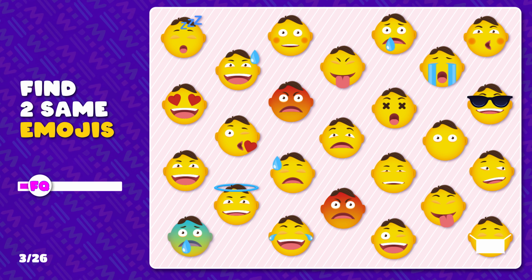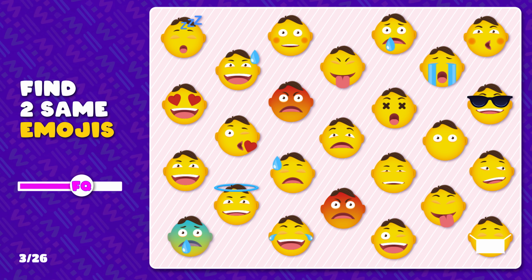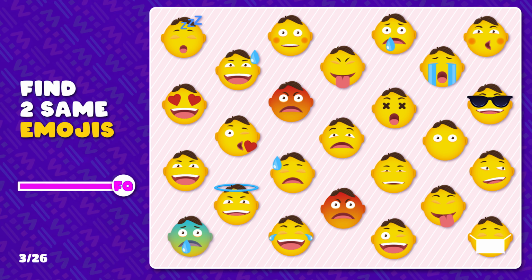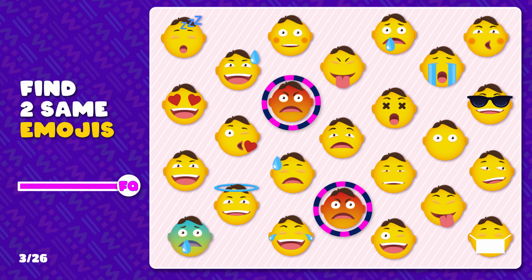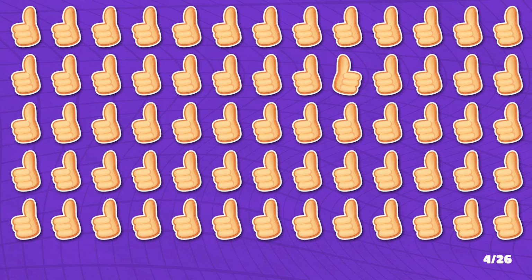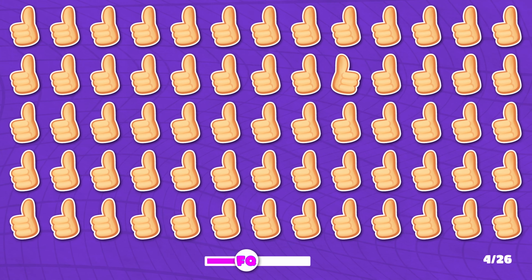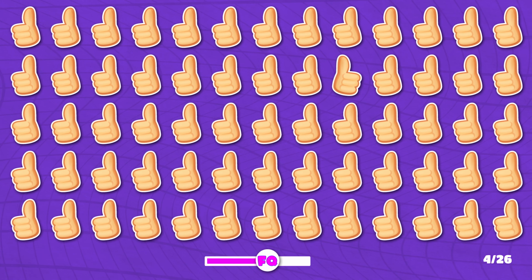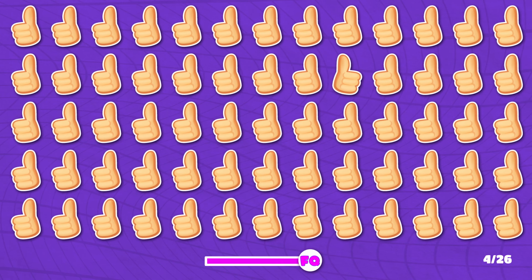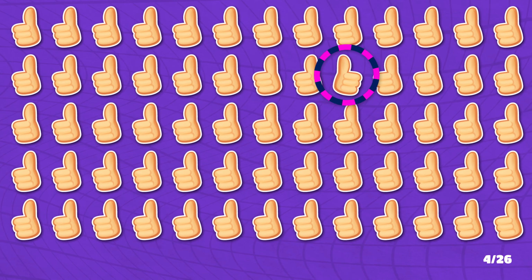Spot two same emojis. These two angry emojis are identical. Spot the odd one. This one is turned in the opposite direction.